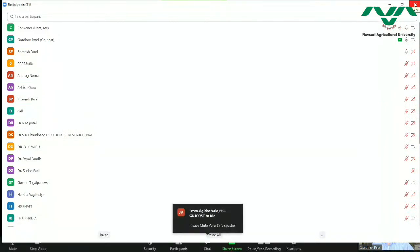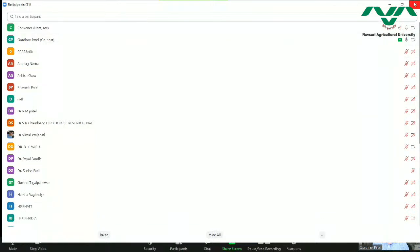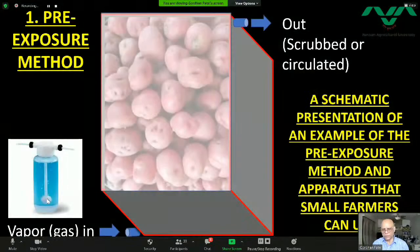And now we have selected this pre-exposure method because it can really be applied in the field by small farmers, where they can have a box, and it can be closed. Air, gas, we use liquids, and liquid can be pumped through, and a vapor can pass through the container and come out, and which can be either scrubbed or recirculated.